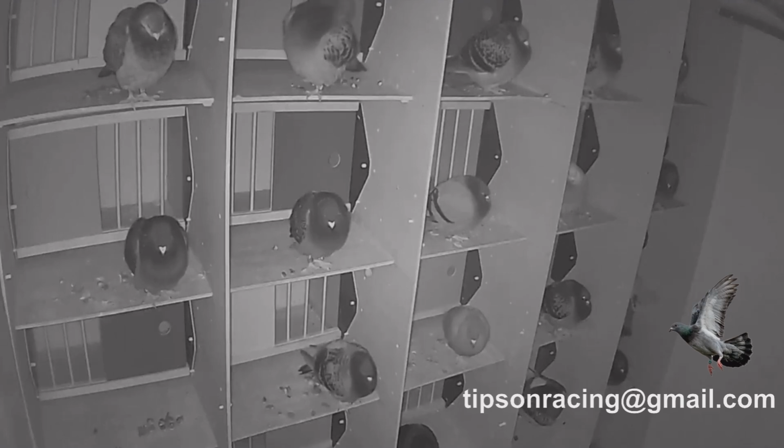VIII. Post-race recovery. A. Immediate care. 1. Water and electrolytes. Provide water and electrolytes immediately upon the bird's return. 2. Light feed. Offer a light, easily digestible feed. B. Monitoring. 1. Observe behavior. Observe the bird's behavior for signs of fatigue or injury. 2. Check for injuries. Check for any signs of injury or illness.